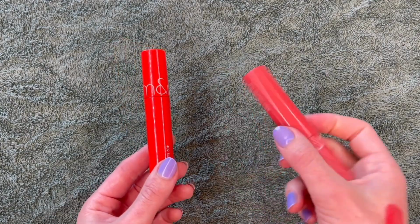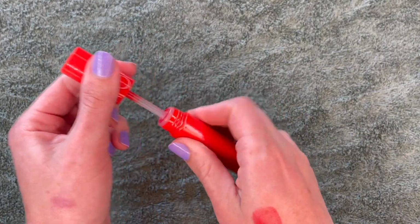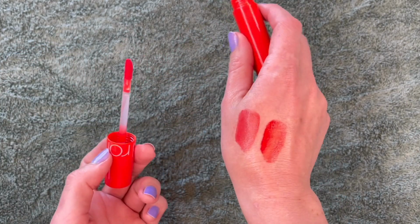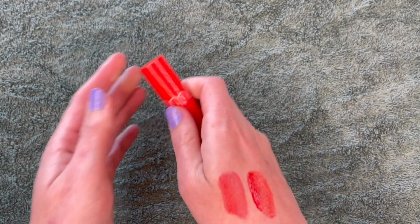I just don't reach for bold lips. And it's the same with this one. This one is even more intense. And they have incredible staying power. They're beautiful. I'm sure all of you guys would love them. They're really cheap. You can get them on YesStyle. They have a bajillion colors.